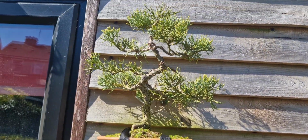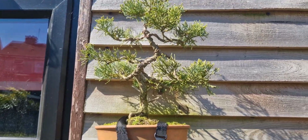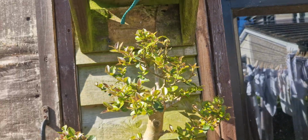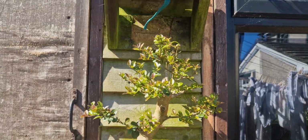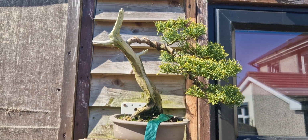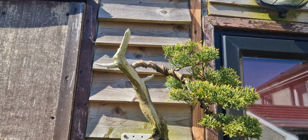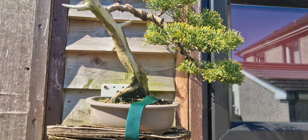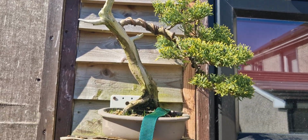Another juniper up there, so you get kind of a grey foliage on that one. Another myrtle there. Again, we worked on them recently. This juniper up here was a big tree, and I chopped it all back and just kept the one branch. Made it a kind of cascade style.